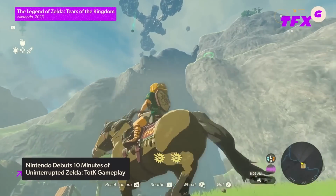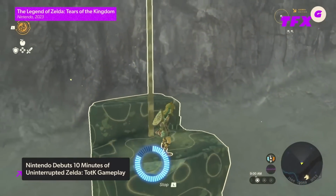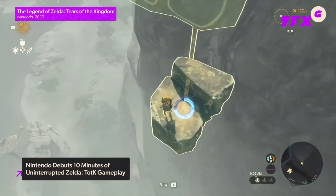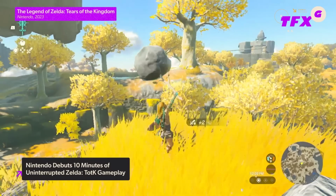For example, a new recall ability allows Link to rewind an object's movement. He can use that to ride an object that fell from the sky, well, back into the sky. A new fuse ability allows Link to combine weapons and items to craft stronger tools.